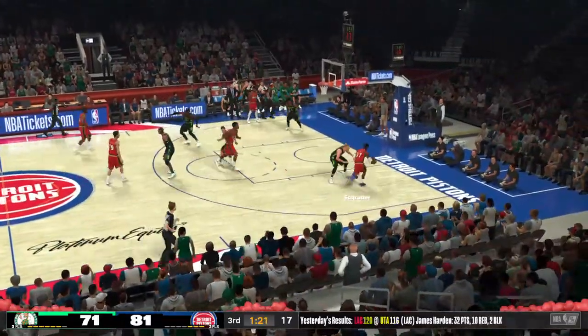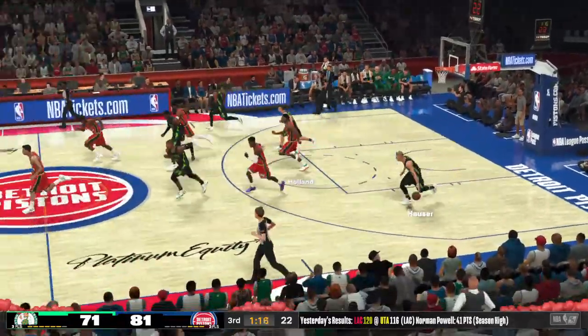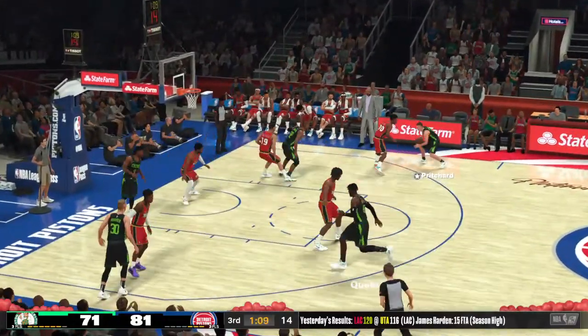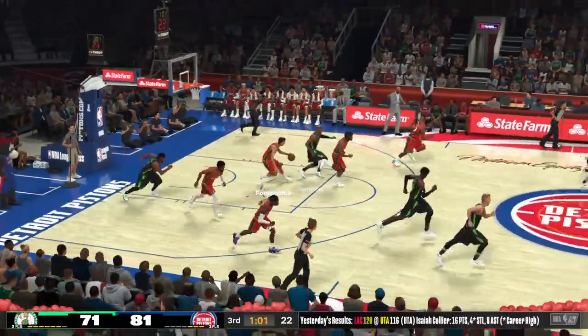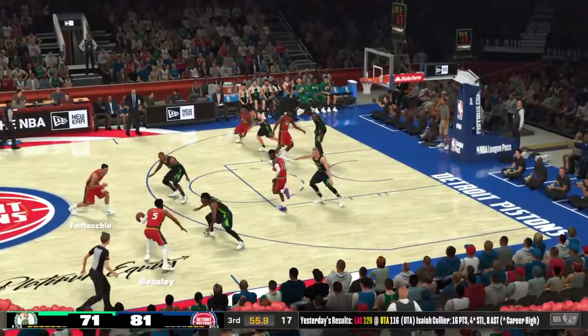Now the Pistons with it. They're on a 13-5 run. They get it again. Celtics trail by 10. Hauser the pass to Queta. Horford in the post. Working on Fontecchio. Horford no luck. Detroit's gotten a lot of looks from outside tonight. 5 of 12.